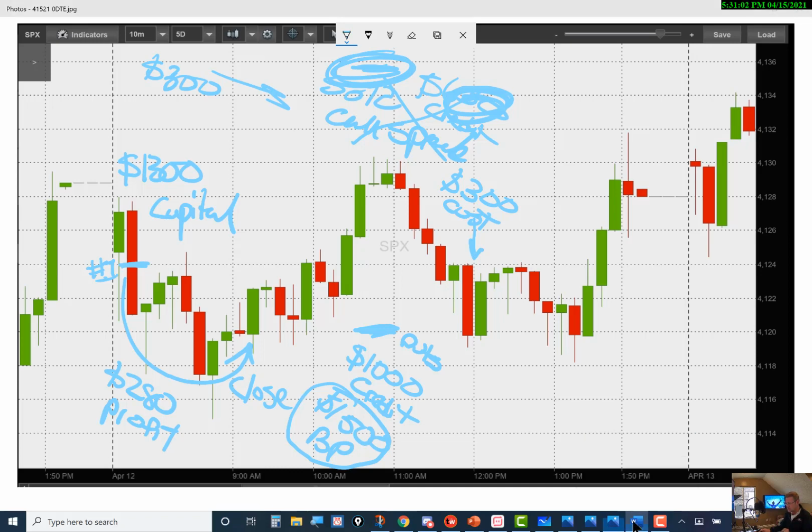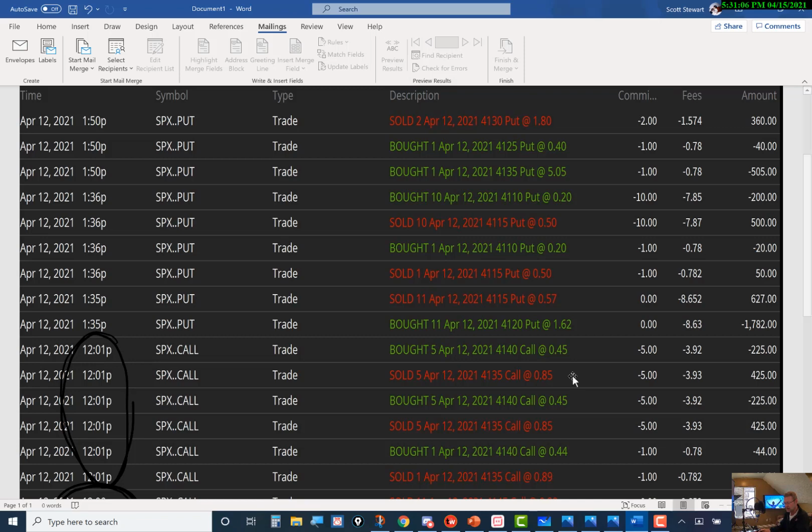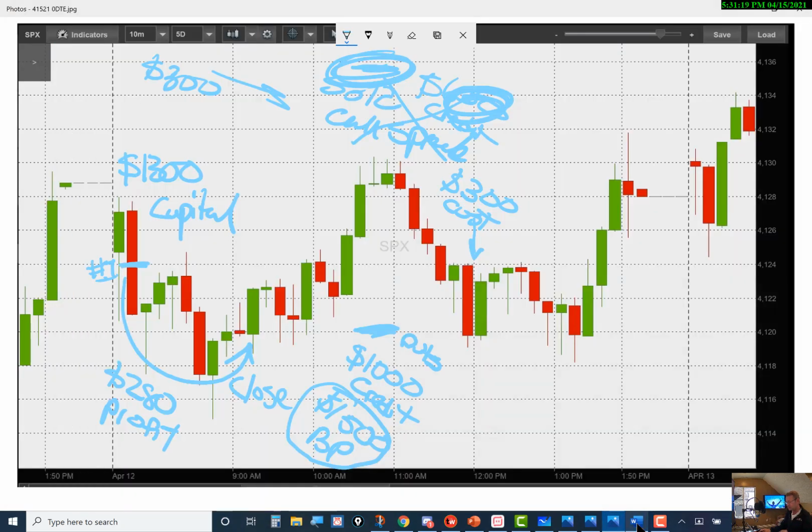Okay, at 1:35, you can see right here, at 1:35, we bought back the 41.20 put leg at a loss of $1,100. Okay, so this put leg that we had put in place right here for a credit of $1,000, we had to pay $1,100 to get back out of. That was our risk management.